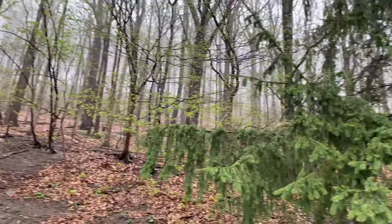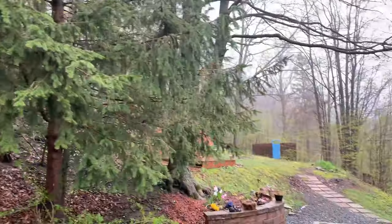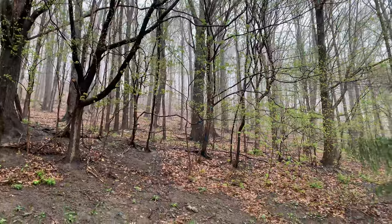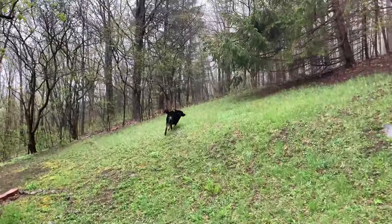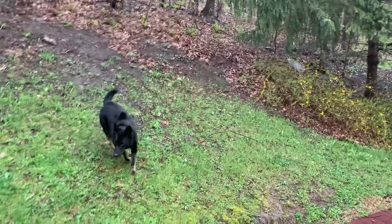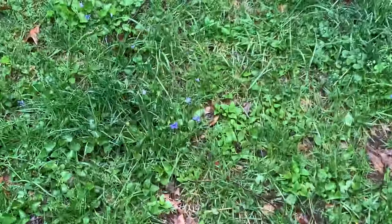We got fog rolling in from the hills. It's rainy. Zeke's over there somewhere. Indy's over here with me. Some people would say this is a crappy day. I quite like it. So do they. Oh, we got some flowers.